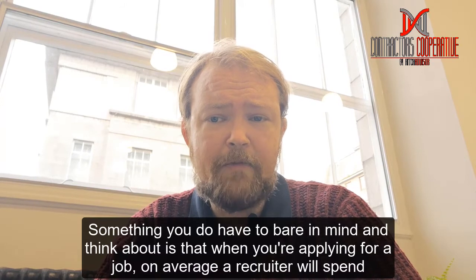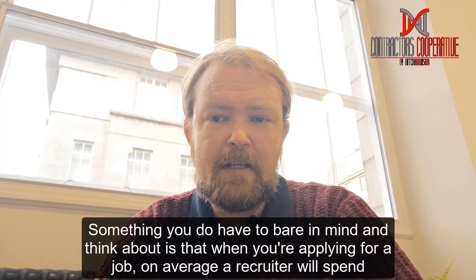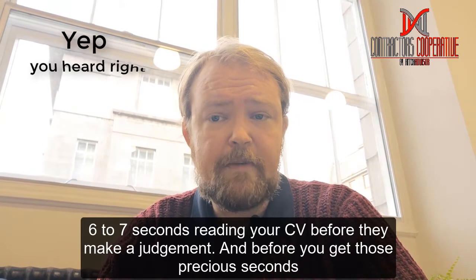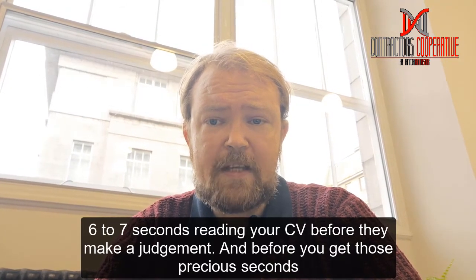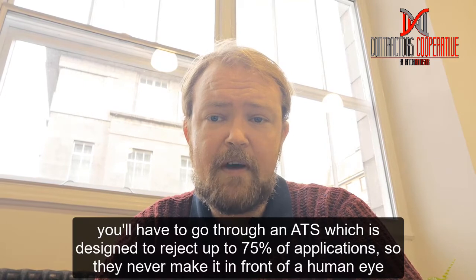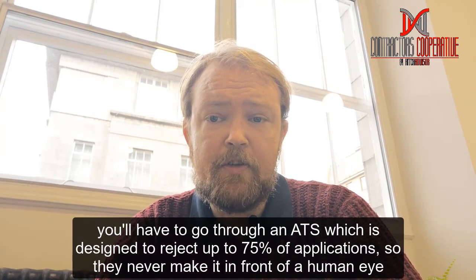Okay, now something you do have to bear in mind is that when you're applying for a job, on average, a recruiter will spend 6 to 7 seconds reading your CV before they decide what they want to do with it. And before you get those precious seconds, it'll usually have to go through an ATS, which is designed to reject 75% of applications, so that they never even make it in front of a human eye.